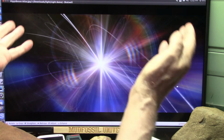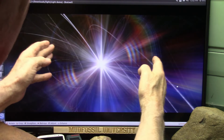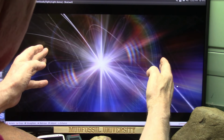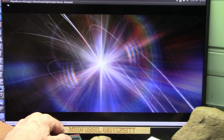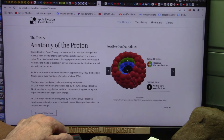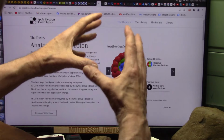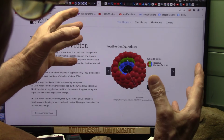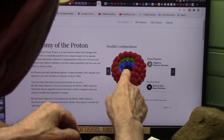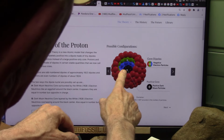Now, I believe they have it backwards. The blue is in the center. Coming out, you have red at the very outside. That's my take on the atomic model, which is right there. All right, so they had the blue on the outside. The blue is not on the outside. The blue is on the inside, glued extremely tight to the center core.